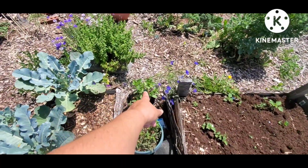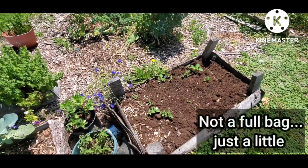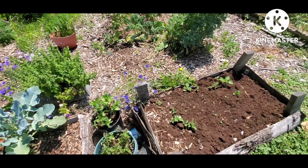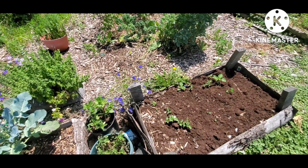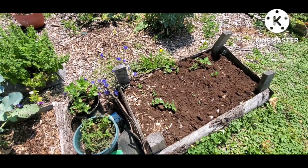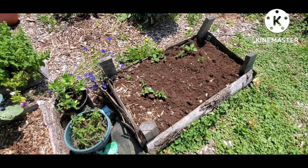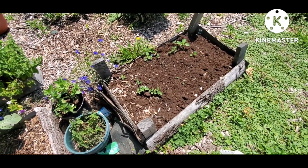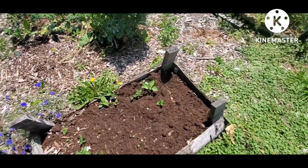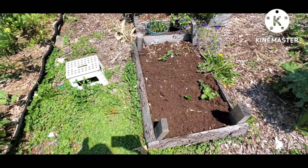Zinnias, doing good. I had a bag of peat moss in the back that had been there for a whole year or something. I was using it, and then I left it there, and it just sat there forever. But I finally took it and dumped it on top of this bed. I pulled out the mustards. There's a lot of ground cherries coming up in here, but I'm not going to keep them all. I don't know if I'll keep any of them, but I'm going to get this bed ready for some other things.